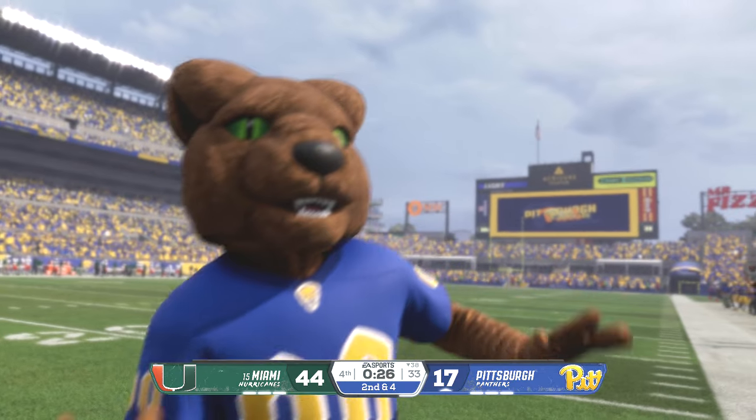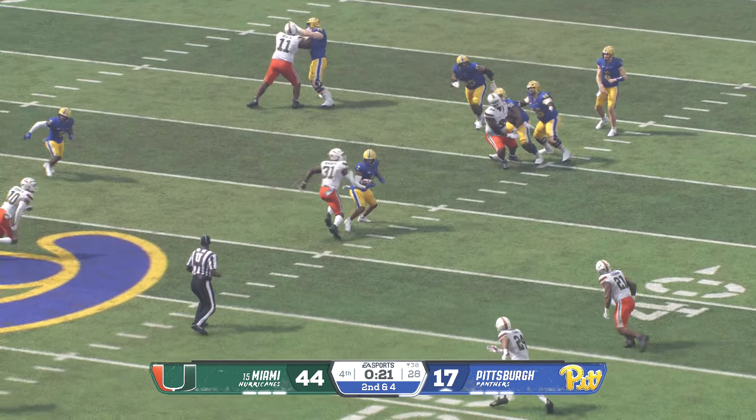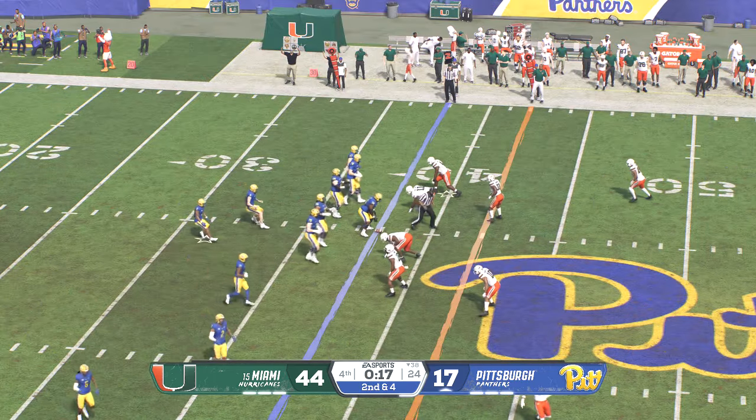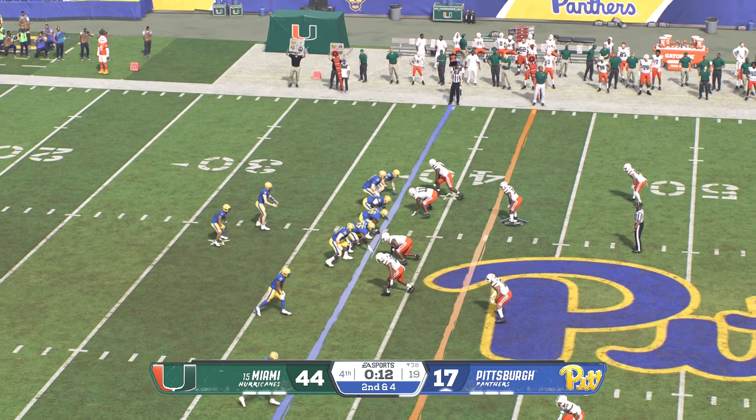Chris, now that we're in the final couple minutes of this game, it's a good time to just kind of step back and appreciate the job this defense has done throughout the entire game. They've applied pressure. They've been physical at the line of scrimmage. Good job in space, and a big part of the reason that they have such a big lead today.